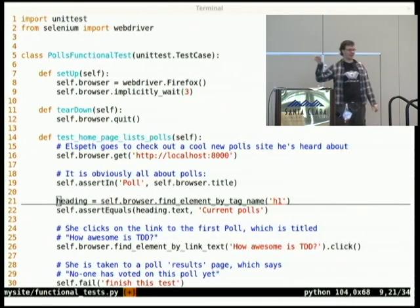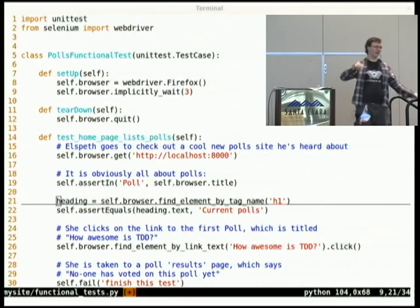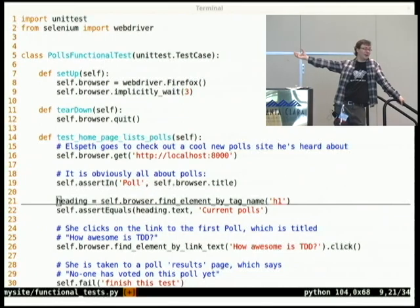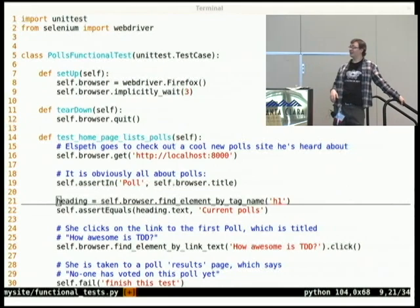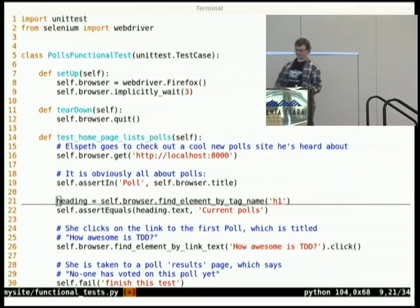Selenium has several methods called findElement or findElementsBy and then X. By tag name, that's an HTML tag, so it says, find me the H1 on the page. You can probably guess that if I typed findElements by tag name, it would give you a list of all those tags. And so the self.browser is a web driver, which represents your Firefox. And this findElement by tag name is going to return an element, a thing called a web element, which is like an element of the HTML on your page. And that has certain attributes, such as its text. So we're going to say, all right, find the H1 and assert that its text says current polls.